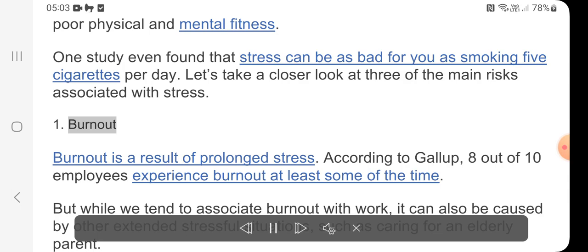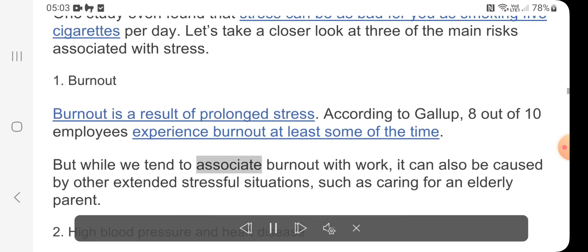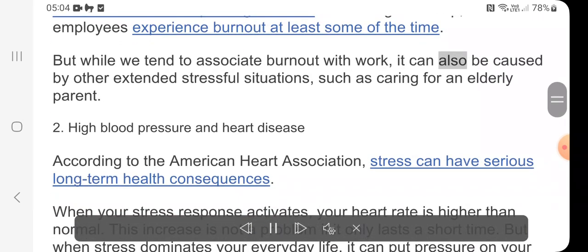1. Burnout. Burnout is a result of prolonged stress. According to Gallup, 8 out of 10 employees experience burnout at least some of the time. But while we tend to associate burnout with work, it can also be caused by other extended stressful situations, such as caring for an elderly parent.